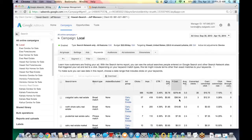But what's even worse is if you go down to North Shore Oahu real estate, I spent $16 and I haven't had any conversion. So that's one, if you have enough data, that you might want to then pause. So you've got to analyze this stuff, and it's an ongoing thing if you really want to optimize it. Now, if you don't really care and you're getting enough leads, that's fine.